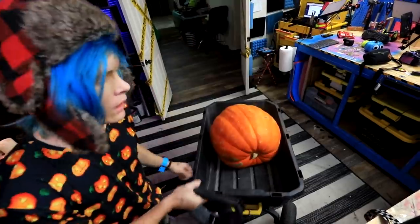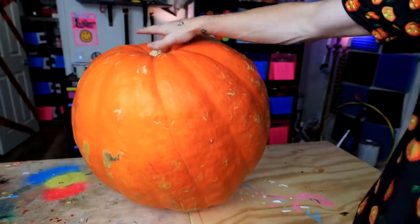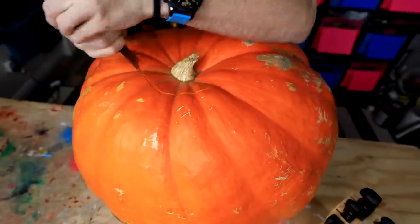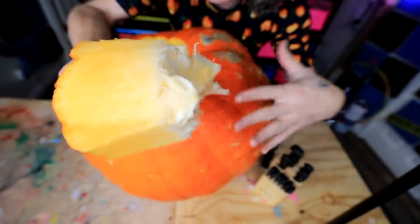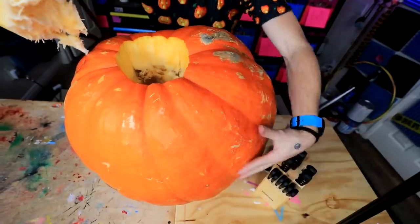Well, now that I got this thing in my house, it's time to get carving. So I guess I'm gonna start cutting off the top, but it looks like it needs a little bit of help sitting up straight. Well, it's fine. Enough delays. I'm just gonna start cutting. And there we go. Oh my gosh, look at how meaty this pumpkin is. It's almost as long as my hand. That's how thick the skin is on this.